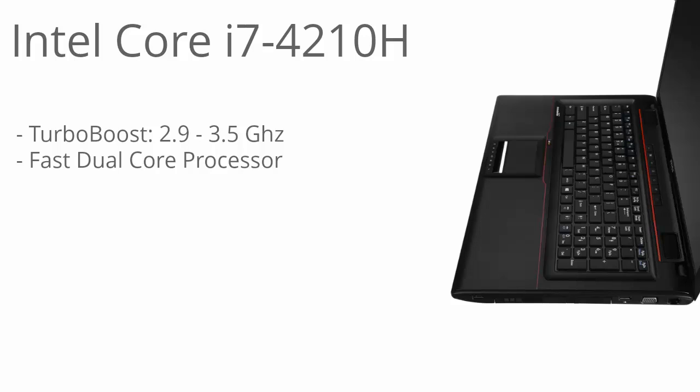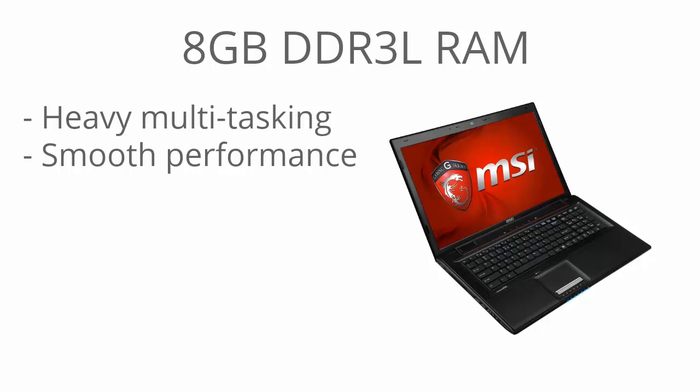For the RAM, we have 8 GB of DDR3L RAM. For a laptop in this price range, 8 GB, and for 90% of people, is plenty of RAM. Most games you won't need much more than 8 GB to run fluently, and you can also multitask just fine with 8 GB.